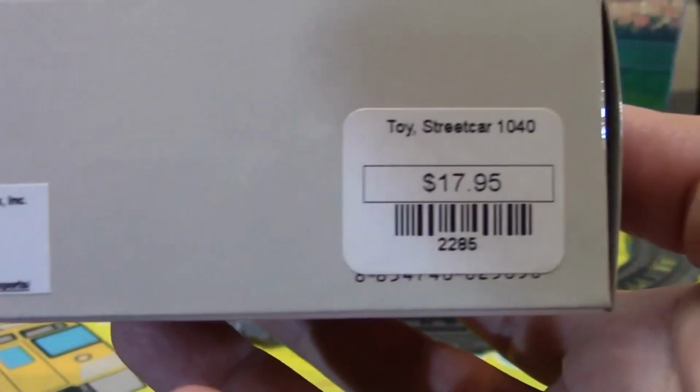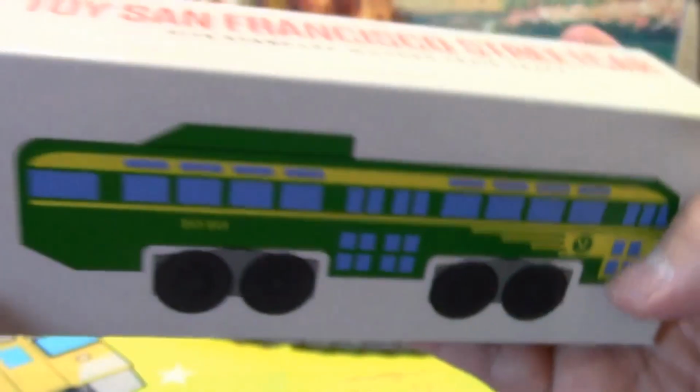Car 1074 is painted in Toronto Transit Commission livery, but was never owned by the TTC.